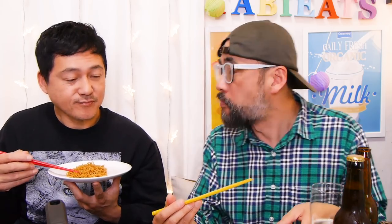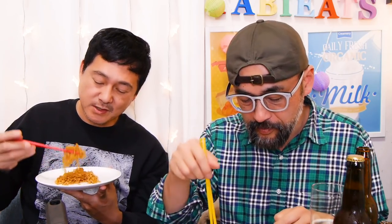I like it. It's pretty good. It's not weird in any way. Like I said, I was expecting a very sweet sauce because we've tried teriyaki flavored noodles from America, and it was cloyingly sweet. This is nice. Not so sweet. A little bit sweet, but it's not sweet. This is not bad at all. I like this. Me too. I'm a savory man, so this flavor is perfect.